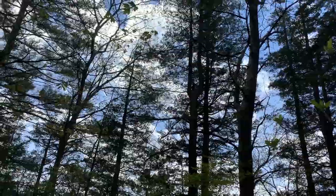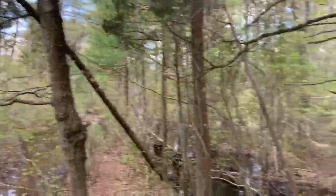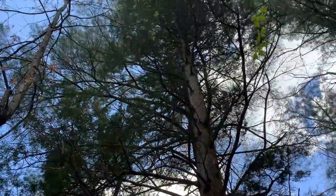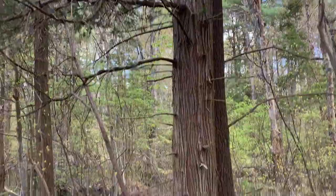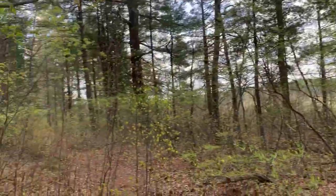Oh, you don't see cedars very much in great quantities or large. This guy here, he's healthy, big and beautiful. More cedars in the swamp there. Perfect, nice boggy spot for cedars.